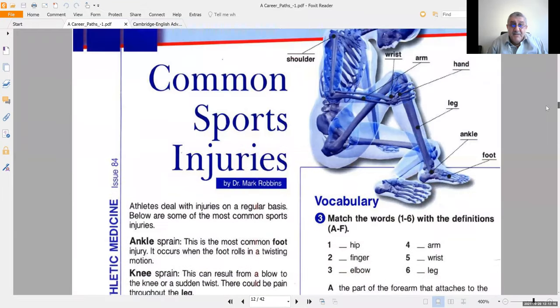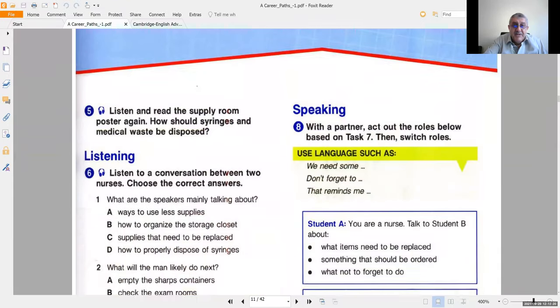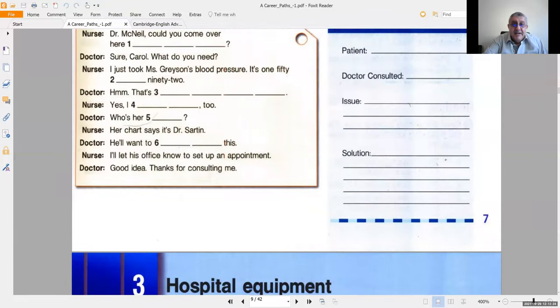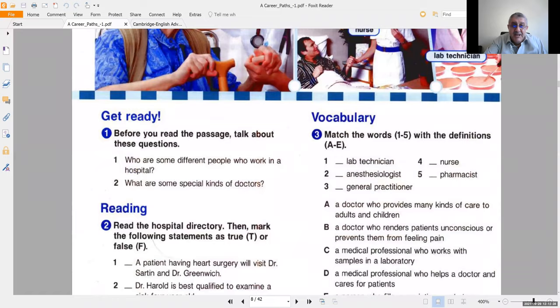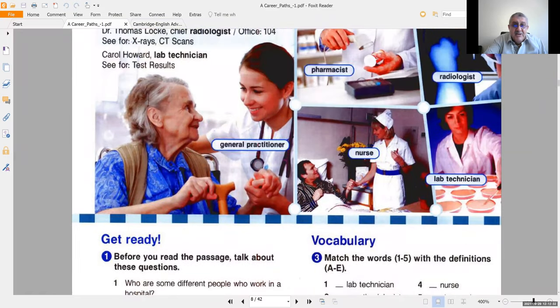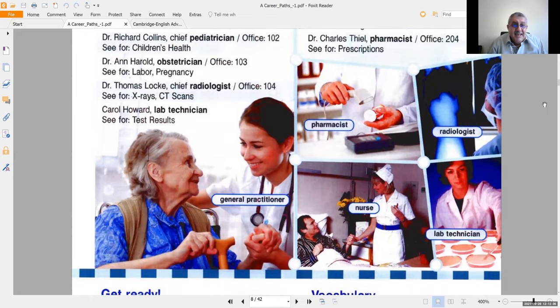So these are some of the jobs and departments that you are going, inshallah, to work in hospitals. Now we have some listening questions related to these. We have a general practitioner, for example, as you can see, he's a physician, he or she, and they deal with most of the patients.